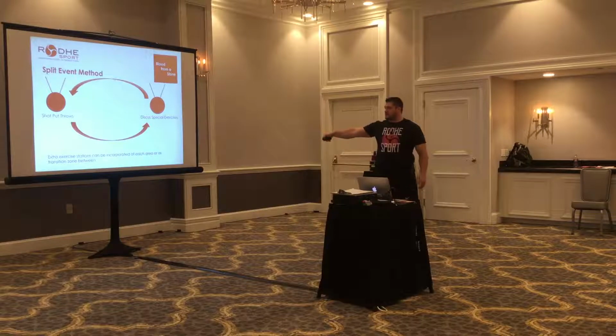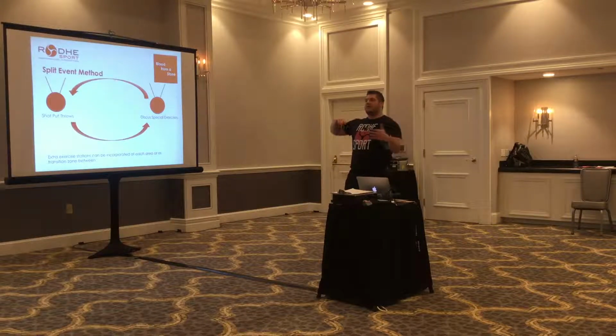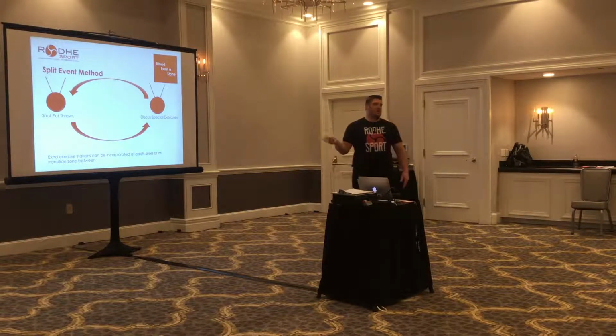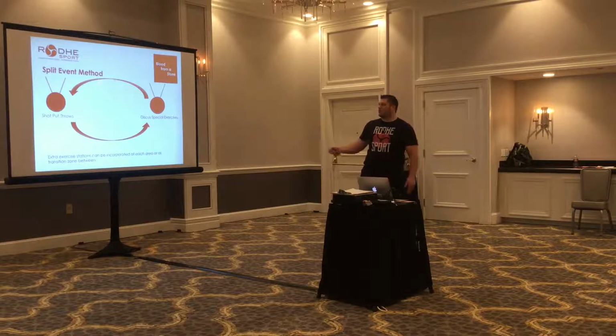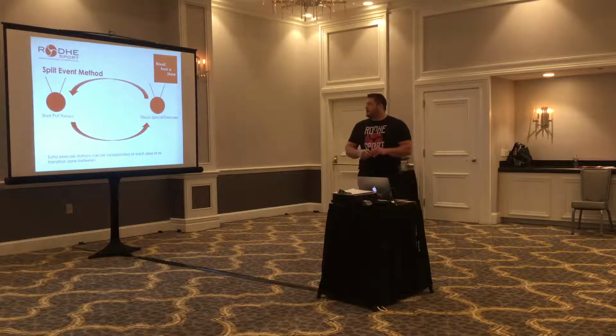On the bottom here, exercise stations can be incorporated at each area, or you can have it as a transition zone between these areas. So this is a way you can set up these exercises to be a little bit safer. If you can't be there to watch them, you give them something to do that's not throwing and taking out people's heads, right? So that you can control what's happening behind you or something you can't see.